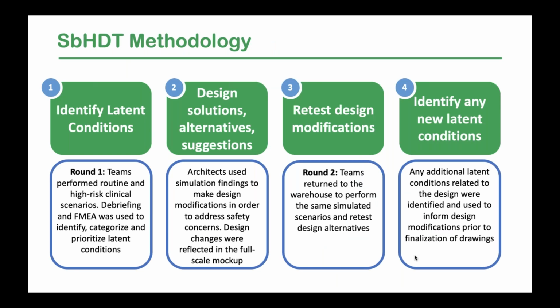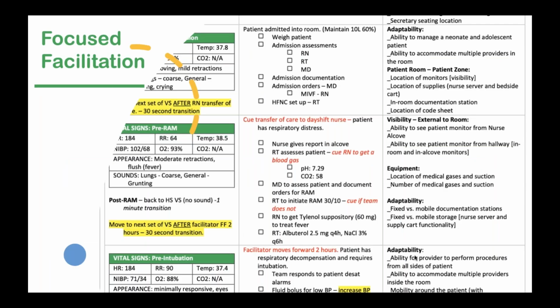Just to summarize our methodology, we used 2 rounds of testing. In round 1, teams came and performed routine and high-risk clinical scenarios. We conducted debriefing and FMEA to categorize and prioritize latent conditions. The architects then used the simulation findings to make design modifications. The design changes were reflected in the full-scale mock-up, and the same teams, as much as we could get the same frontline staff back to the warehouse, returned and performed the same simulated scenarios with the design modifications represented in cardboard, and we were able to retest and validate those design alternatives. In debriefing for round 2, the teams identified any additional latent conditions or any downstream effects from the design modifications that were made.